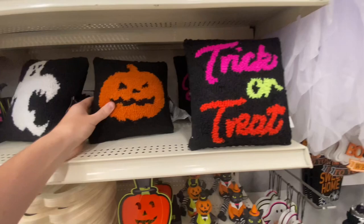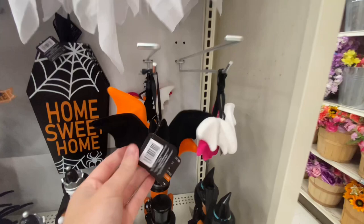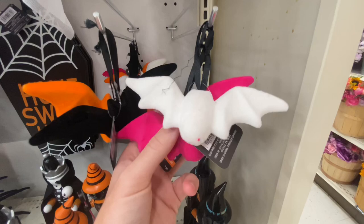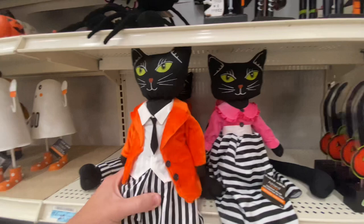Again, all of this stuff has such an aesthetic to it that I quite like. It's very different. You have the ghosts, and here's these little, the fuzzy. Remember the fuzzy? Fuzzy from Joanne's, now we have it at Michael's. Fuzzy bats, nutcrackers. Okay, here's a witch assorted with the other characters. Fuzzy spider. Down here, look at the cats. We got two more cats and a candelabra.